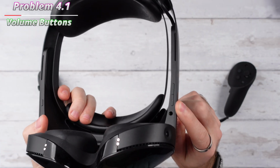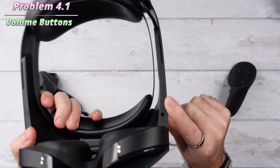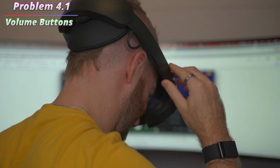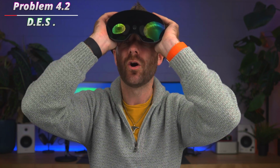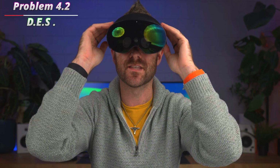Problem number 4 comes in 2 parts. Firstly, the volume buttons on this thing are so thin and recessed into the headset that they are pretty much damn near impossible to find if you need to quickly turn down the volume to hear someone speaking to you. And secondly, the recommended fit on the Quest Pro, so that it can track your eye and facial movement, including your eyebrows and your mouth, means that it has to sit much higher on your head than any other kind of Quest or any other VR headset that I've worn before.